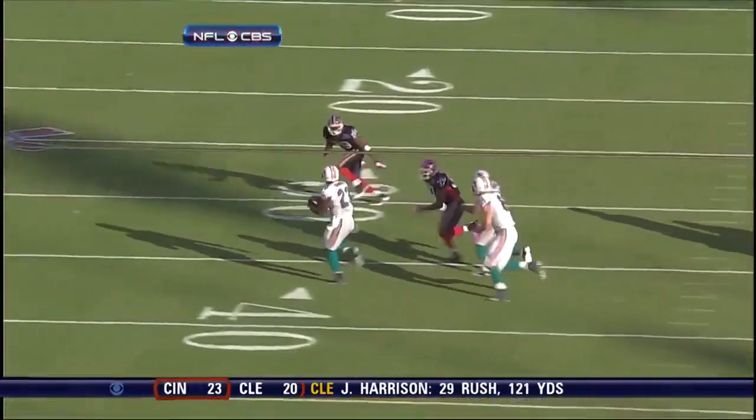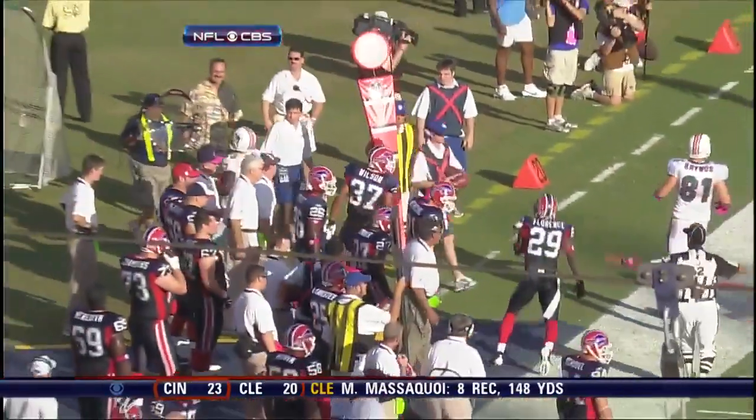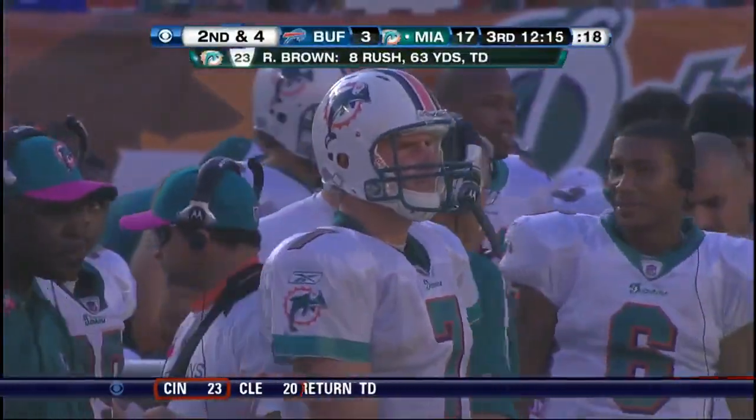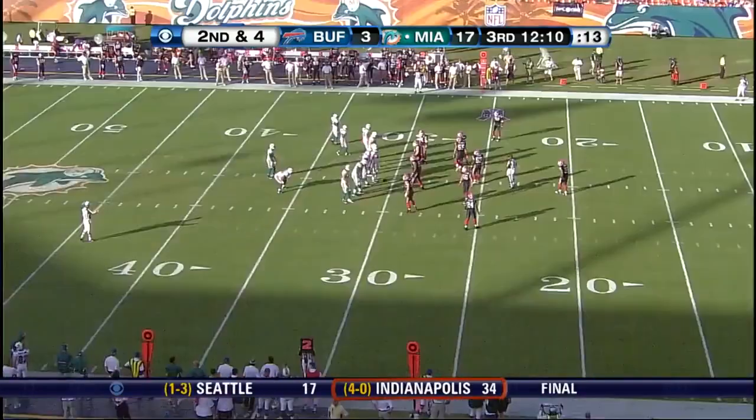Absolutely. Averaging over 6 yards a snap, over 7 yards per Wildcat play during the 2009 season. I think if you were to talk to any offensive coordinator or any coach and you said, hey, if you can gain 7 yards per play when you run it, would you take it? Oh, they would be elated.